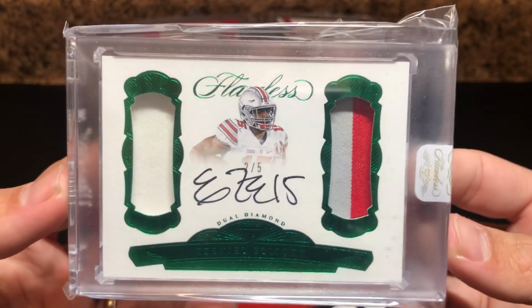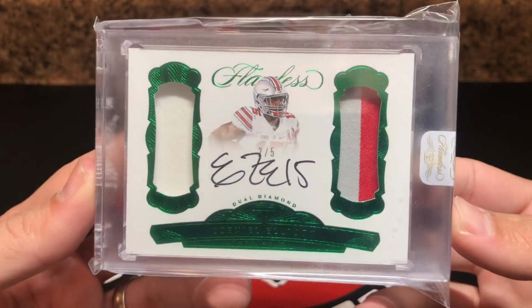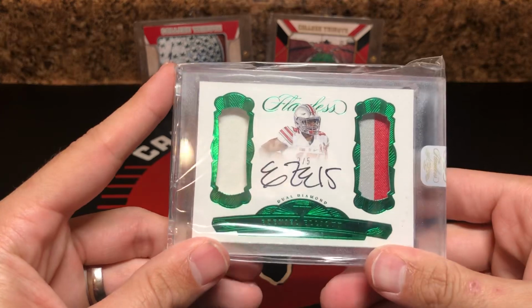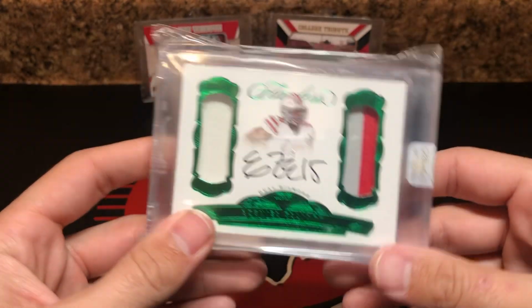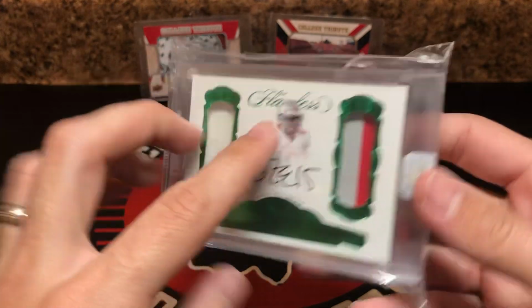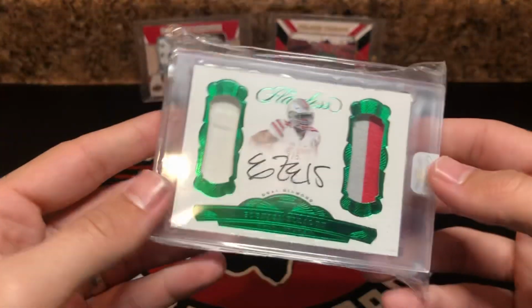Again, kind of talking about Cardale, what this dude did in that 3-game stretch, 3 straight 200-yard games, 200 on Alabama, 85 yards through the heart of the South. This dude was legendary in his last 3 games at Ohio State, in that season. But what makes this cool, this isn't actually a rookie, but it is game worn. So that's what makes this really cool.